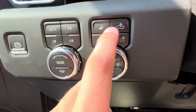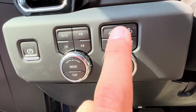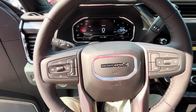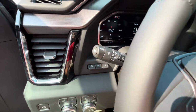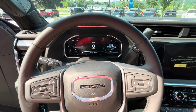Right here is your light controls. You have your cargo lamp button. We'll go ahead and turn that on. Display brightness right here. Then your headlight settings. That is on the auto setting, which is going to turn it off and on based on your daytime conditions. It does come with IntelliBeam Auto High Beam, so at speeds over 25 miles an hour, you can tap this button right there and that'll turn on IntelliBeam. Now that'll turn off and on your high beams based on your traffic conditions at speeds over 25.